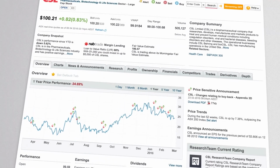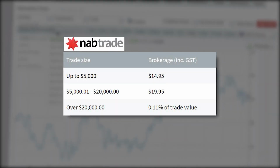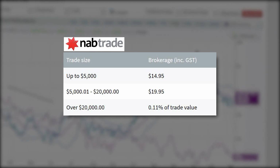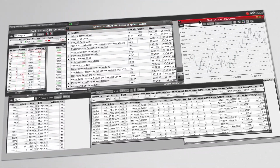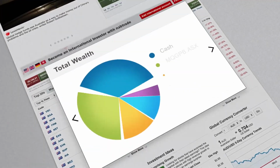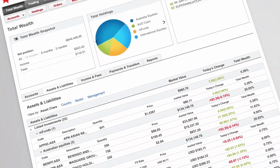NABtrade is the cheapest of the bank brokers on average, and its fees start from $14.95 for trades up to $5,000. This goes up to $19.95 for trades up to $20,000 and 0.11% for trades over $20,000. It has plenty of features like analysis, charting options, and margin lending, and is probably the closest rival to Commsec.